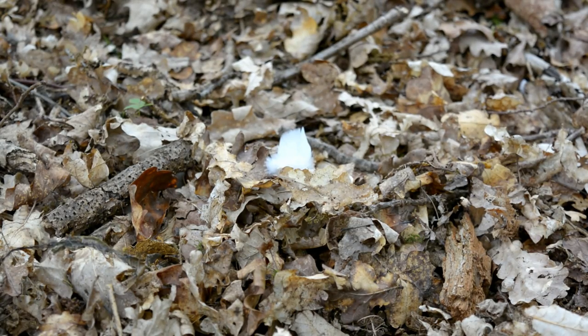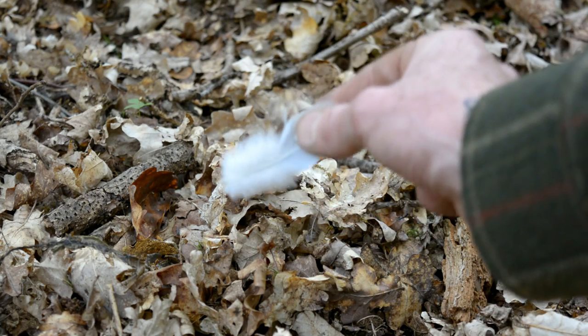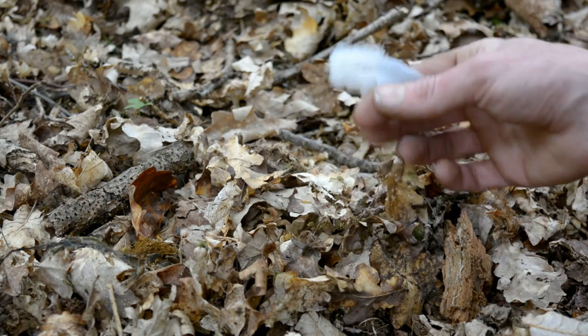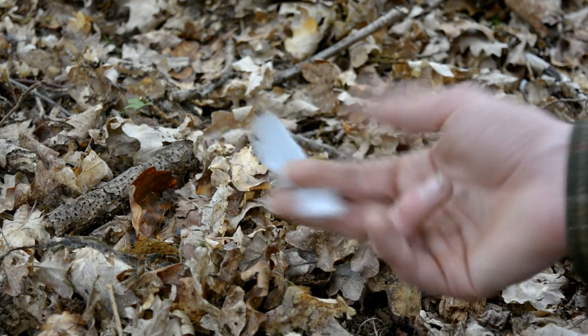Sometimes you'll come across these in the woods. Feathers. They're always handy to take. They take a spark really well. I'll use this because I'm going to try to start a fire with the bow drill today.